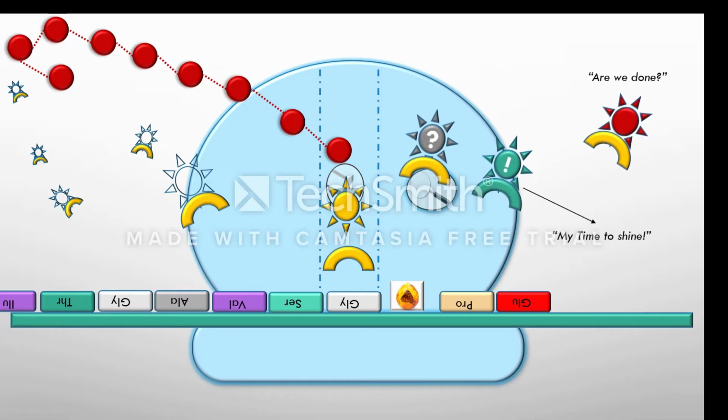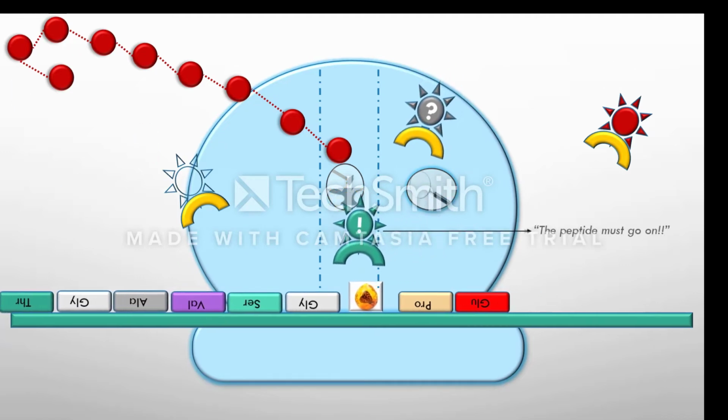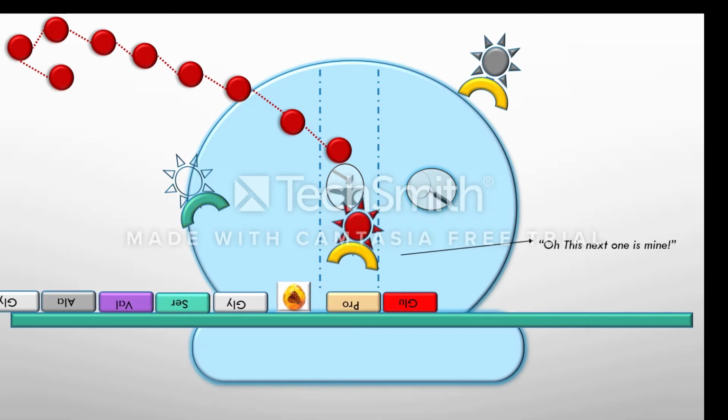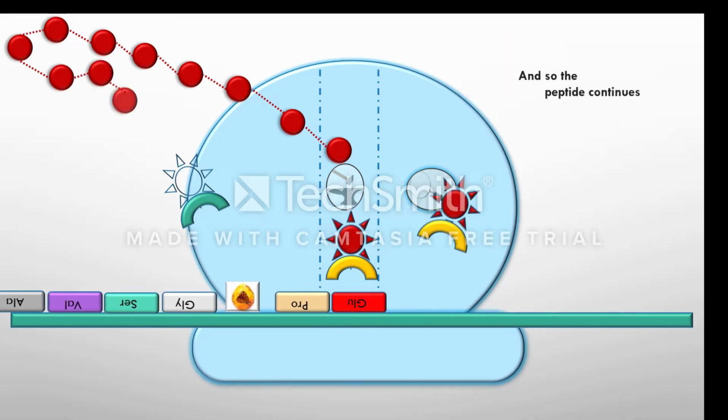Some of these techniques are more developed than others, and we will talk specifically about 2 techniques. The stop codon method that uses sense codons and stop codons to place the unnatural amino acid, and the orthogonal method that involves entirely engineered and unique amino acyl tRNA synthetase and tRNA pairs. You've been watching the stop codon method.